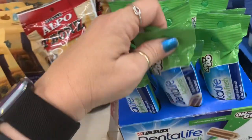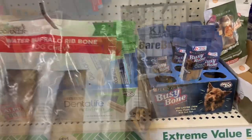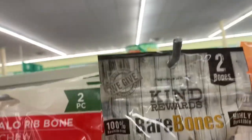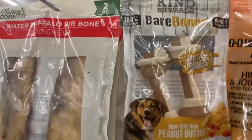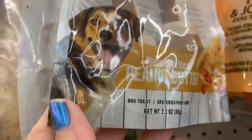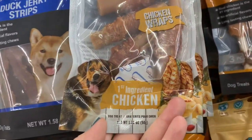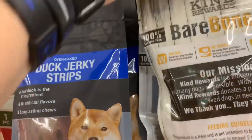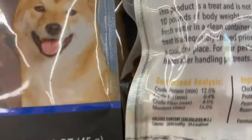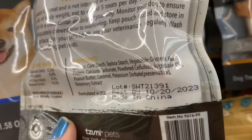And then I think I showed y'all these. They've got these here too. Now this one's new. I'm trying to read what brand it's from. I guess Kind Rewards. Bare Bones, Knotted Bone, made with real peanut butter, 2.3. And then I found another one over here by that same brand, Bare Bones, and this is a chicken wrap. First ingredient is chicken. And it's still got a good date on it as well.